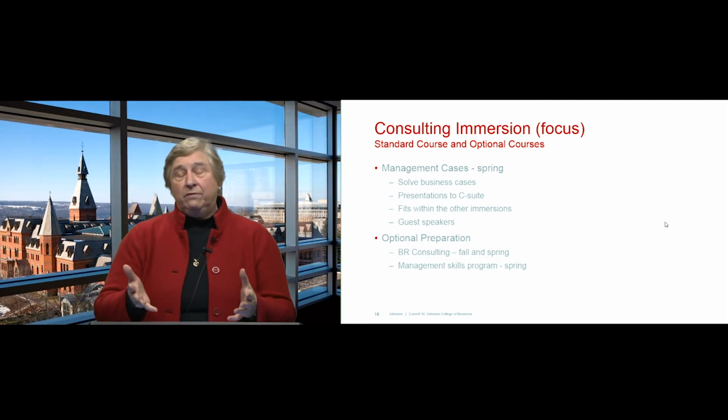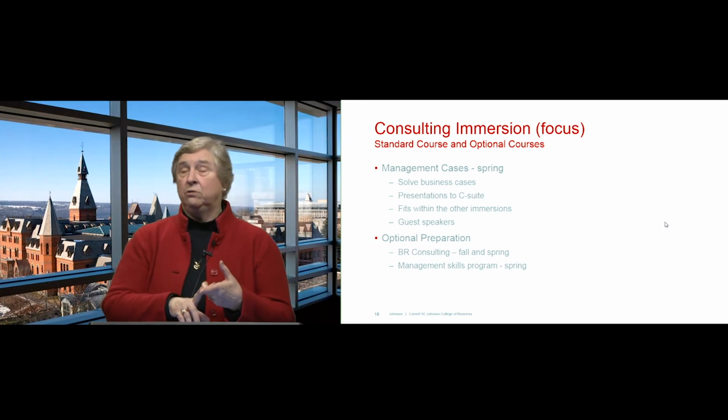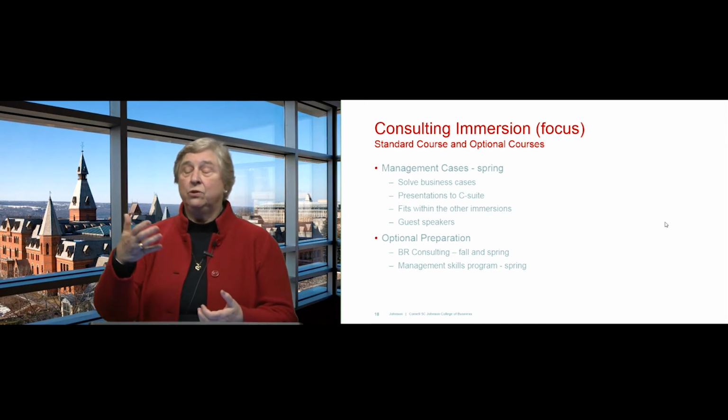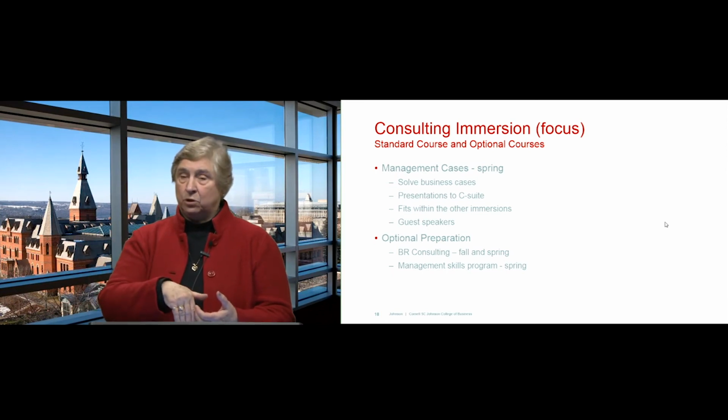We have a series of management skills programs in the spring that can augment that, give you other additional capabilities that you're going to need. So it'll take you through more in depth. What's the consulting process really like? How do you take a problem and break it down into its components so that you know what you need to do, the kinds of questions you need to ask, so you know how to go get data to solve those questions, to answer them, to come up with recommendations?